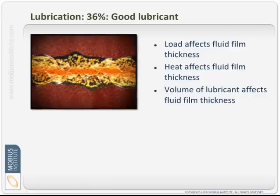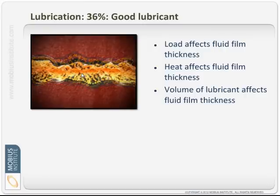Now, what affects that gap? The load affects the fluid film thickness, heat affects the fluid film thickness, and the volume of lubricant affects the fluid film thickness. And obviously, as those two surfaces come closer together, we have this situation where there will be wear, and we will greatly reduce the life of the bearing. So we have to do everything we can to make sure the lubricant is able to do its job by reducing the load, by reducing the heat, and ensuring the correct volume of lubricant.